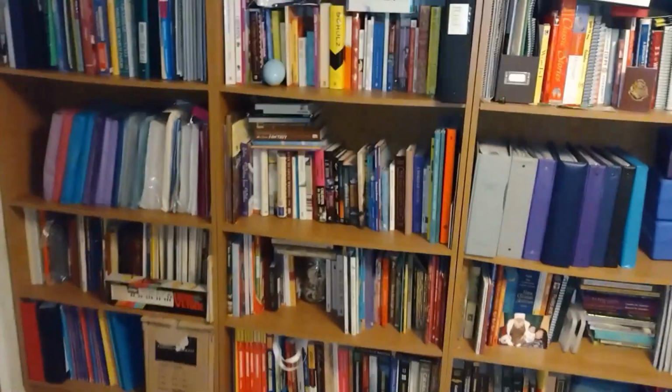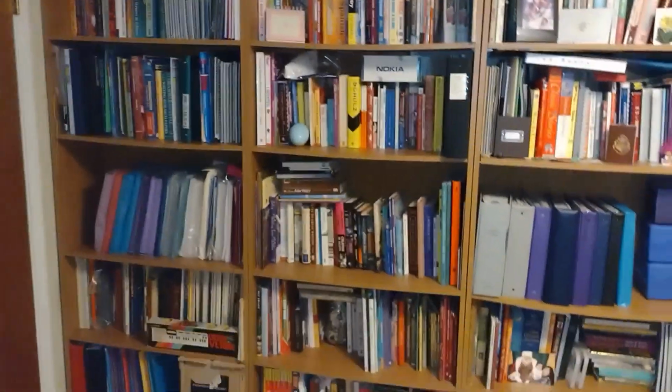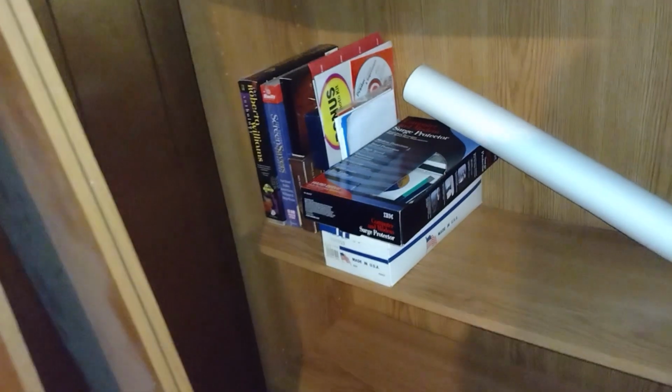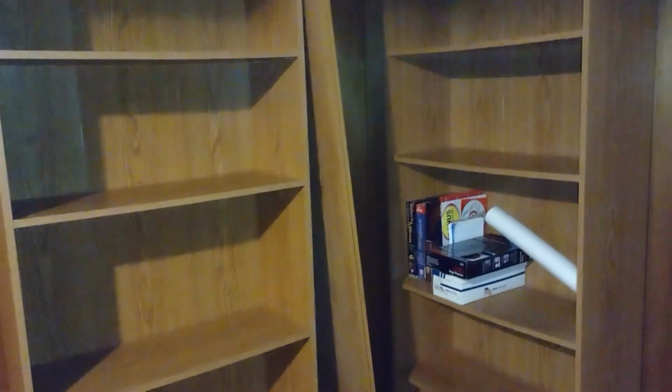This is what the shelves in here are looking like. There you go. I don't know if you can see all of that. Except for Randy's stuff, these shelving units are now emptied out. And that is my tiny tidy for this Tuesday.